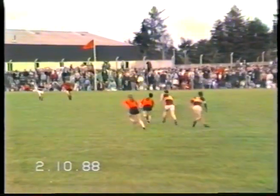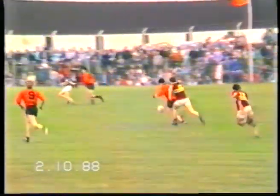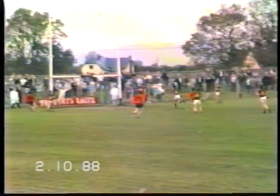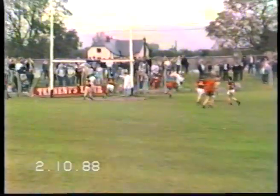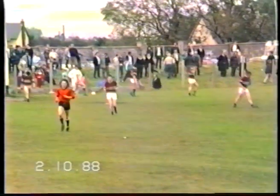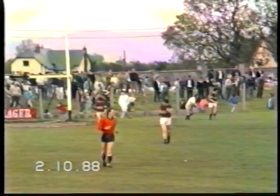Up goes Ger Mullen, but it's fisted away from him. And Ballyhaunis on the attack straight away. Austin Mortimer trying to close this man down and gets a good kick in. And it hits the post, goes over the bar. Very good start. Come on, what goal? Come on, Johnny! 3 points. Come on!